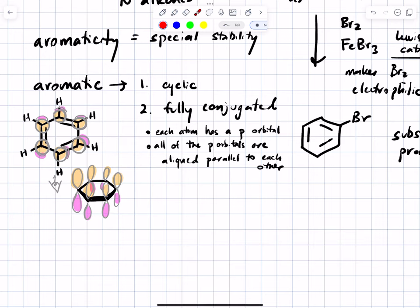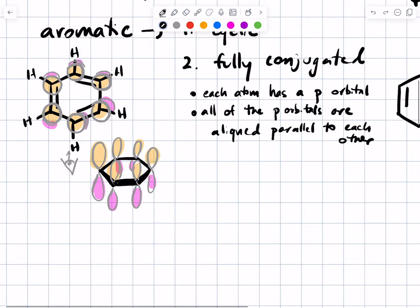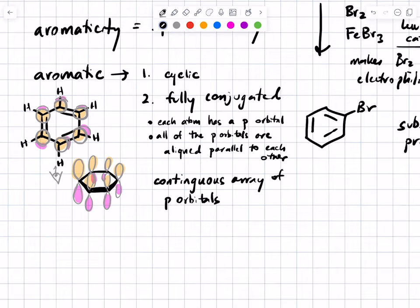All right. Well, so you can see that in benzene, each of the p orbitals is lined up with the other. What we mean by this is, and this is how Dr. Paul Savage, my colleague, explained this to me in 2000 when I took the class from him, or was it 2001? I can no longer remember. This is a contiguous array of p orbitals on adjacent atoms. Okay? So it's got to have that.